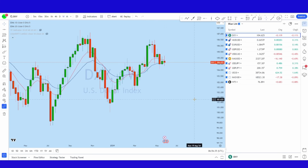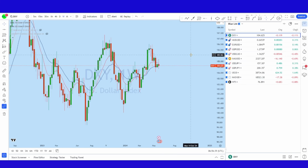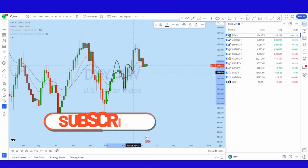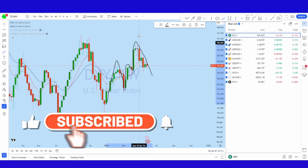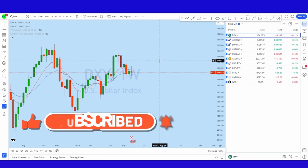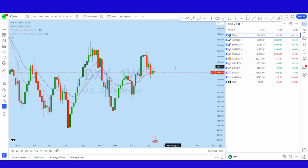Now, if we look at the weekly chart to see the overall direction in the market, we can see a bit of a broken down picture here. There is a strong impulse followed by this correction, another impulse followed by a narrow correction. Looking at this trending structure, with this impulse and correction and a very strong impulse, the price is now coming back down to the support level.